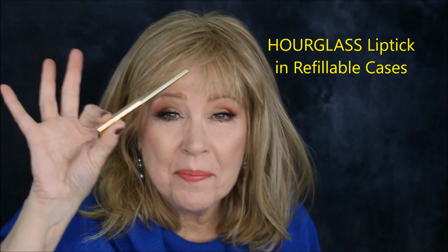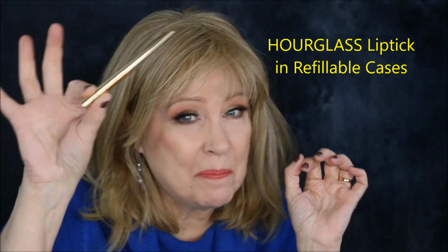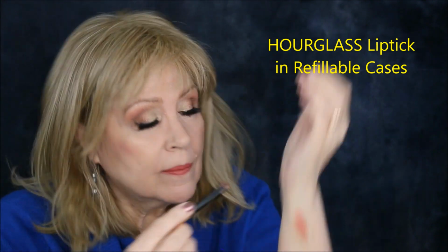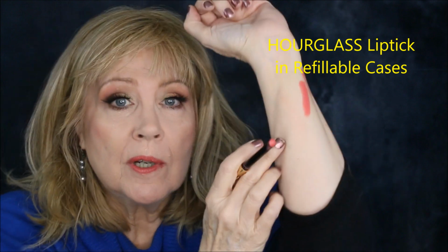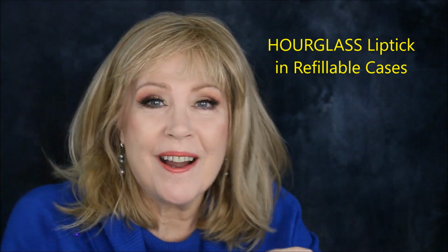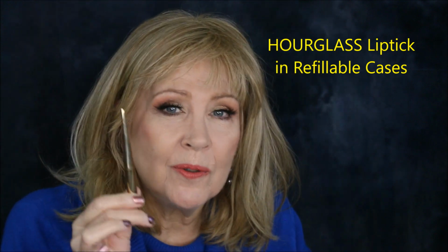I think this is the I Desire shade. I'm not sure. I used the one that I had, and then I had 2 other refills. They don't have the names on the refills, so I just put it in there, and I really like it. So it's one of those things you've got to swatch and decide whether you like the shade or not. I wish I could tell you what shade this is, but it's a very perky kind of coral shade. I think it's called I Desire, but I'm not sure. That sounds familiar. But these gold cases are elegant and beautiful.